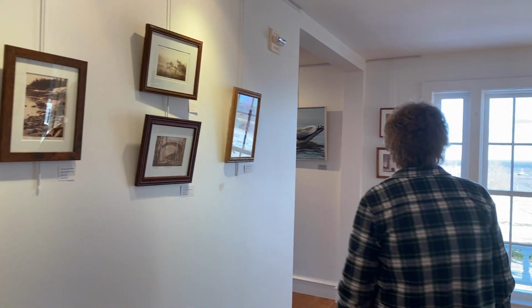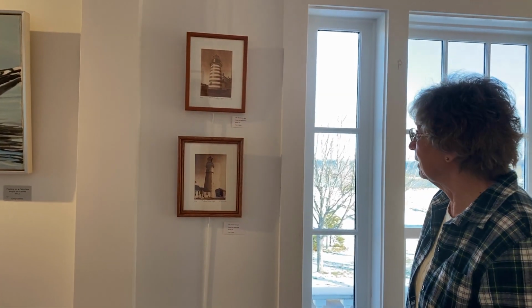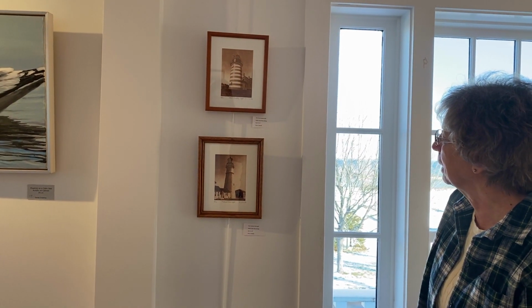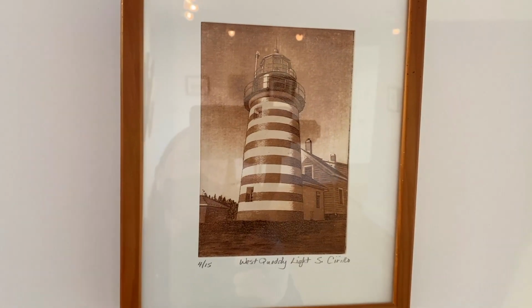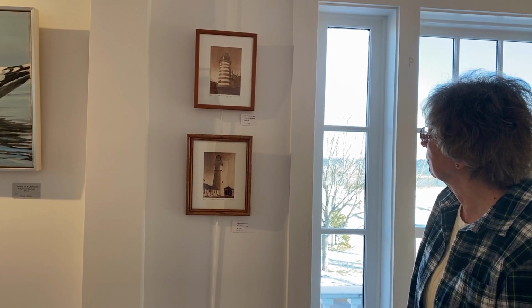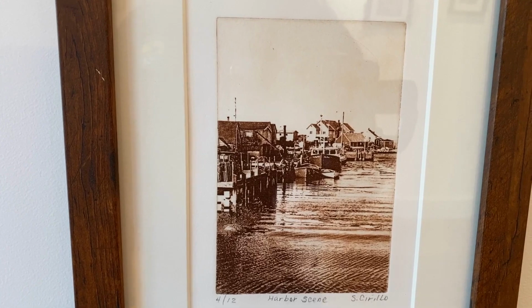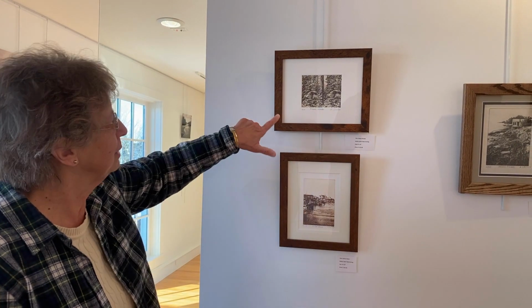Let's see. Over here, I happen to enjoy looking at lighthouses and seeing where they are, and I've seen quite a few since I've lived up here in Maine. And here's just a few. This is West Quoddy Light, which is up in Lubec, Maine. A fabulous lighthouse with red and white stripes. And this is the Portland Headlight, which is in Cape Elizabeth. Over here, this is a harbor scene. I took a picture of a harbor in Belfast, Maine, which is a beautiful little city right on the coast.